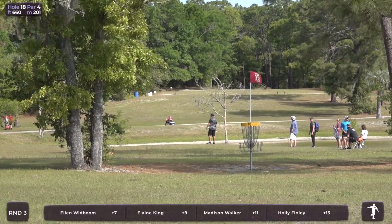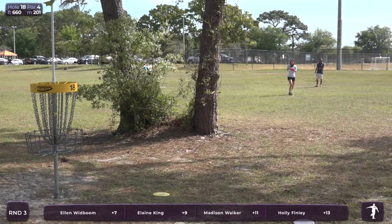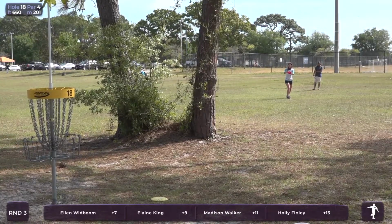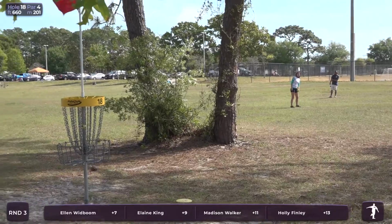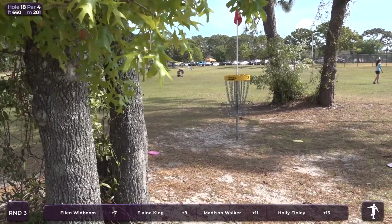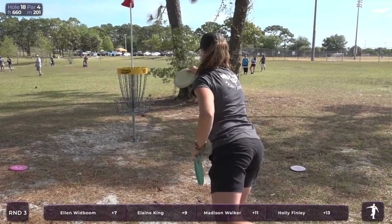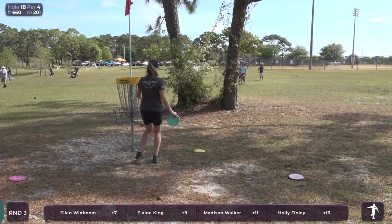Great up from Elaine. And I'm not sure, I didn't look at the stats for this, but I don't know if anyone got a birdie on this hole this weekend. Madison's putting for the bird. She's got to look for the birdie, that's right. Get in. Prove me wrong. Oh, good run in that breeze. Through the trees, in the breeze. All right. Getting in for par.